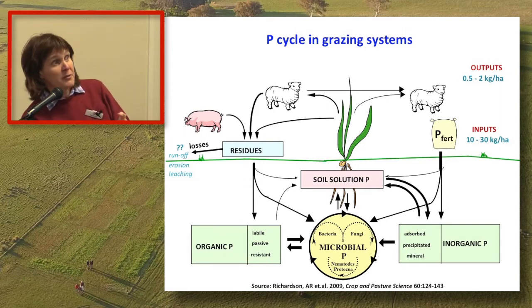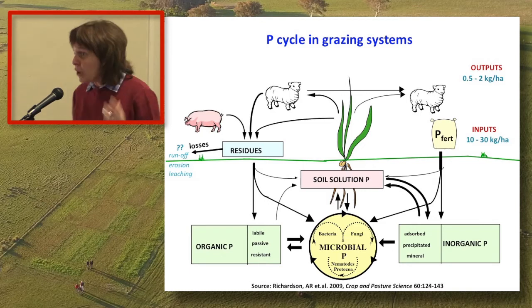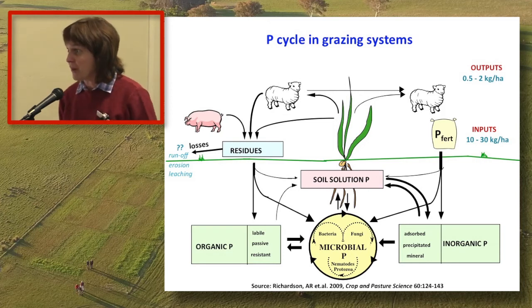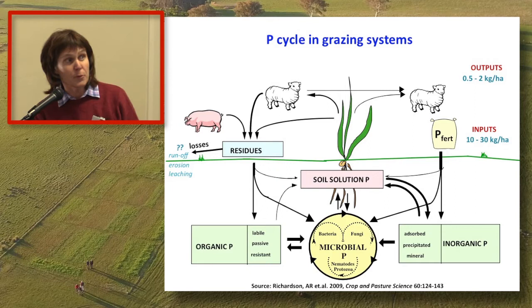If alternatively you're putting on a rock phosphate type product, then it's coming down and feeding directly into this inorganic P pool. And remember, it's locked up. Rock phosphate, whatever its form, is locked up when it's put on the soil. It's not freely available and needs this solubilisation to occur before it is available, before it goes into that pool.